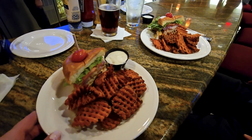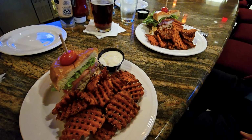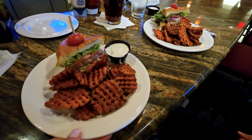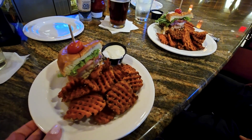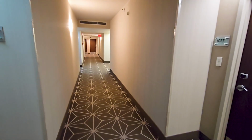They definitely have a lot of locals that have come in here, but I will say that you can only eat here if you're a hotel guest. So here I am selling it, but don't get your hopes up too much because you can't eat here unless you're staying here. But I might get a tie-in because this actually looks pretty good.